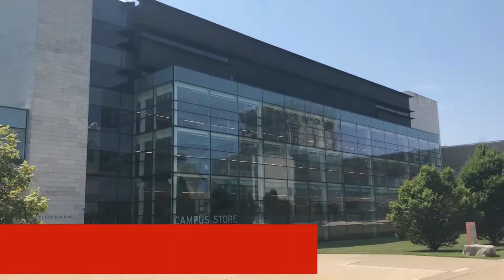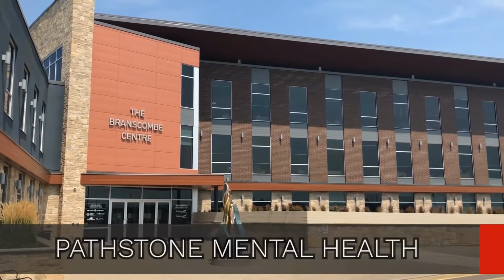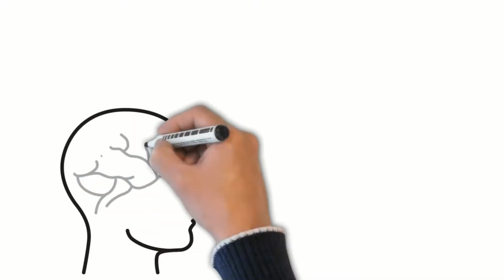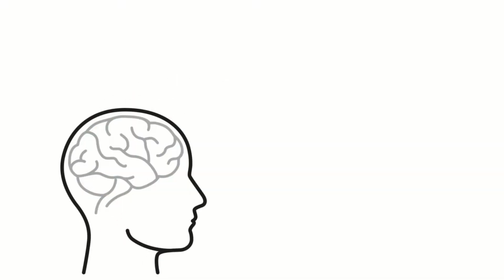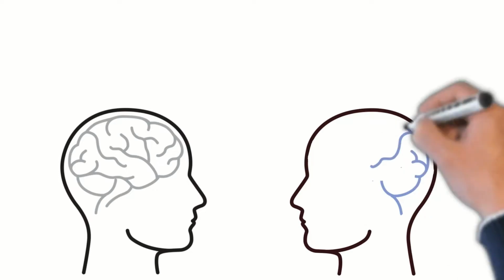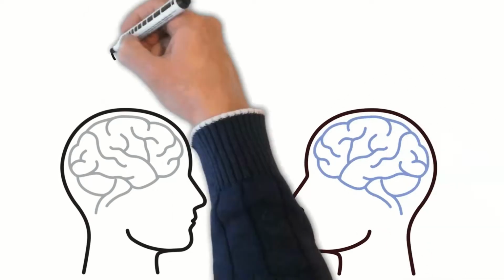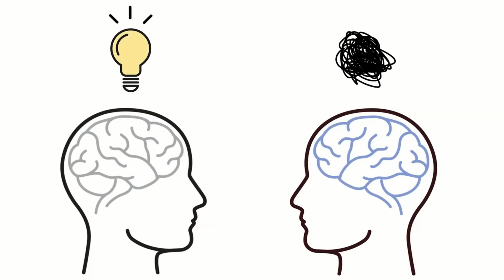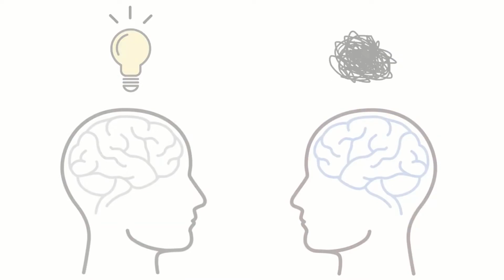I'm from a team of researchers at Brock University and Pathstone Mental Health, and we're inviting you to take part in a new and exciting research study. In this study, we're looking at how parts of the brain work together while people think and solve problems. We're especially interested in differences in the brain that might make it hard for people to pay attention or that might make people worried or anxious.